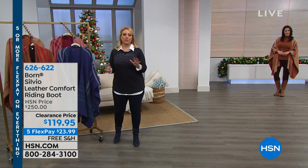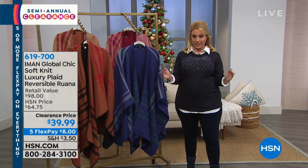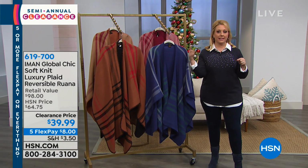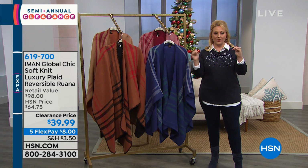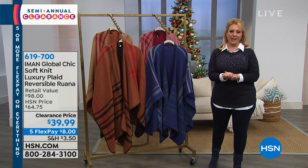So here's what we're doing for our clearance event. 5 flex pay on clearance. We are also doing free shipping and handling on all your clearance when your purchase is $75 or more. So put everything in the basket and you're gonna notice the shipping and handling disappears when your order reaches that $75 mark. Remember, it's clearance items. So I'll be mentioning that throughout.